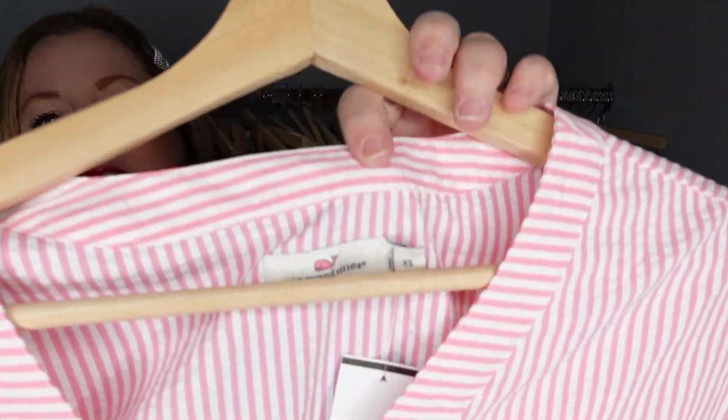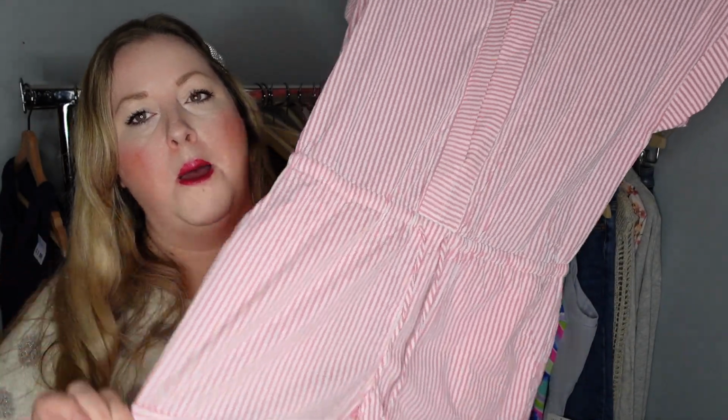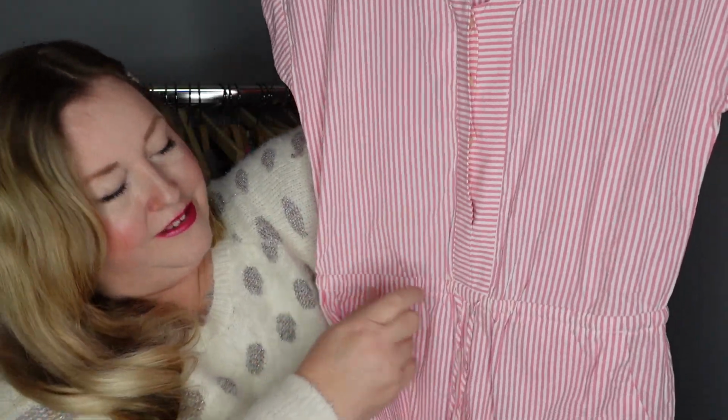Then I found another Vineyard Vines piece, but this is so cute. So there's the Vineyard Vines tag, and look at this precious little pink and white, almost like a candy striper look, but it's so cute. It's got a tie waistband.